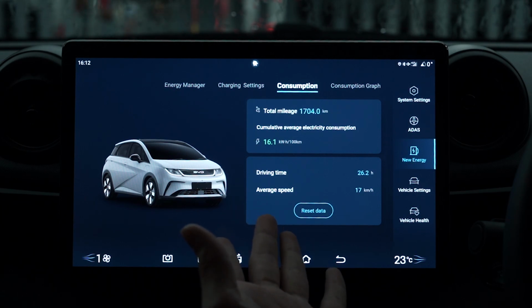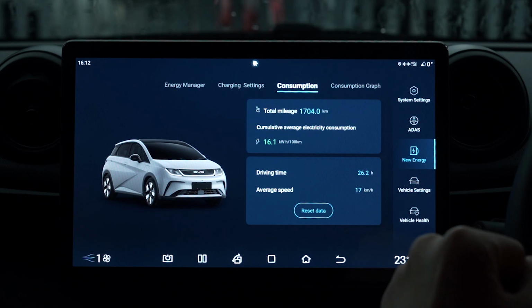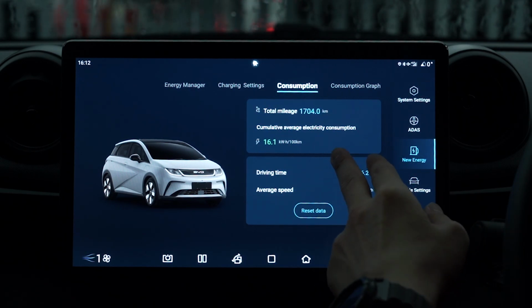And then for consumption, I can see the total mileage, the cumulative average electricity usage, my drive time, average drive time, all of those stuff.